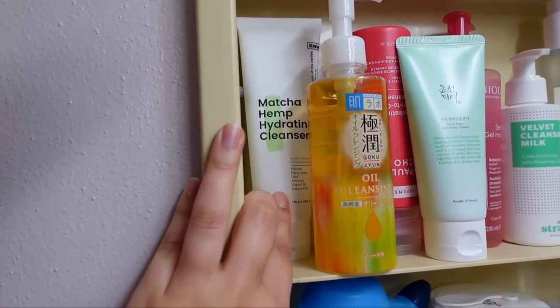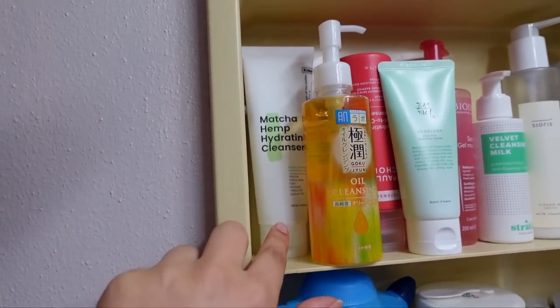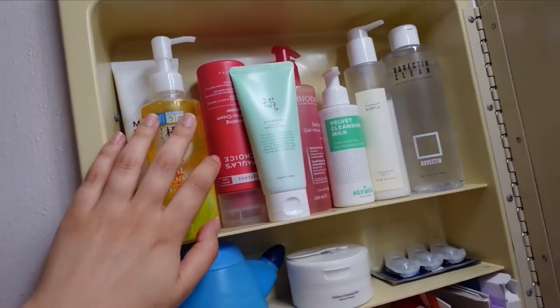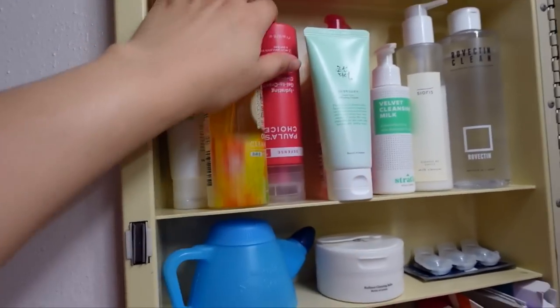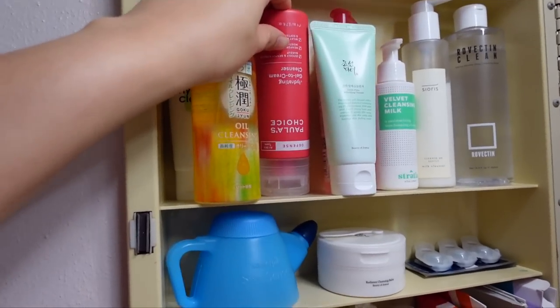Crave Matcha Hemp Hydrating Cleanser, OG packaging here. I've had this for a while. I want to empty that. Polish Choices, you can see upside down. It's almost empty. So that's there.